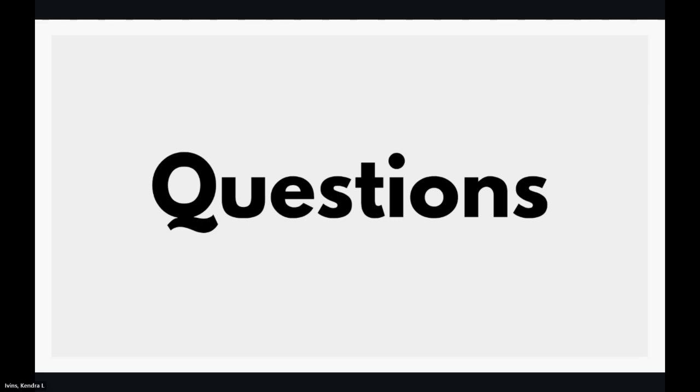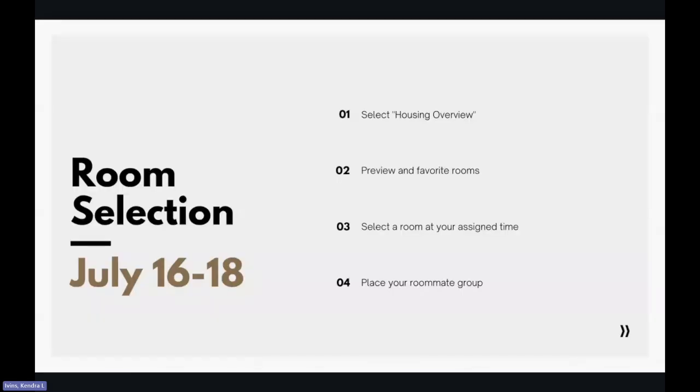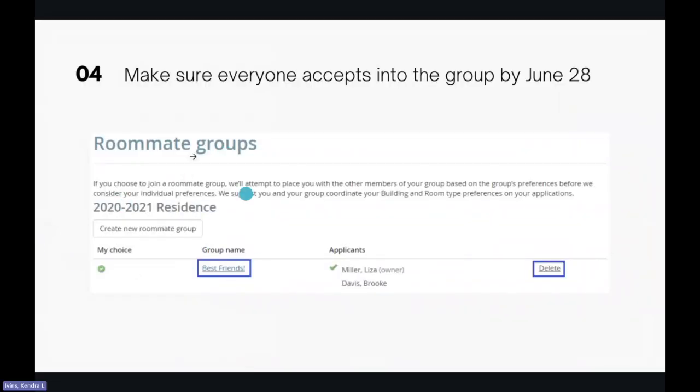Will students receive a confirmation if they successfully submitted the roommate selection process? They will be able to see it on their portal, like this. And once the roommate has selected, they'll see a green check mark. So I would say, make sure before June 28th, you check that your roommate has confirmed.